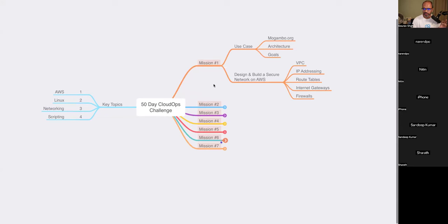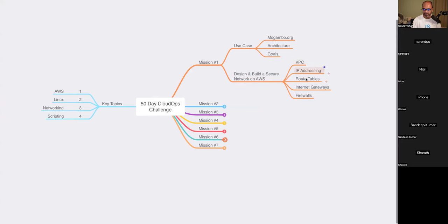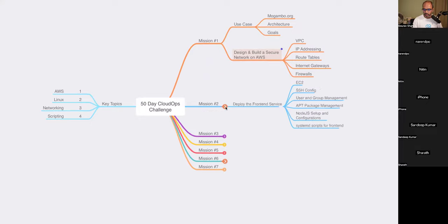Initially, the first mission is where we start with the use case. That's what we are doing right now. And we'll design and build a secure network on AWS. A secure and custom network for deploying this application is where we will learn about VPC, IP addressing, route tables, internet gateways, firewalls. It's not just about learning networking concepts, which you can do through the course, but taking those concepts and implementing them for a particular use case is where you'll actually be able to relate to how things work in a real-life environment. So the first mission is to design and build a secure network on AWS.